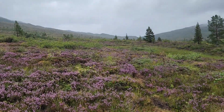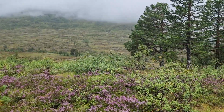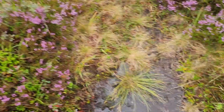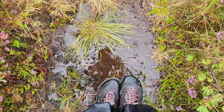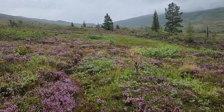This is myrrh. Myrrh is a type of, well, literally it translates to swamp, but it's usually found in the high mountains of Norway. It's very beautiful to look at, especially when you get the heather. It's kind of a pain to walk through. So this is the trail. And as you see, water. Lots of mud, lots of water.